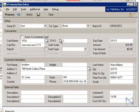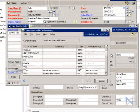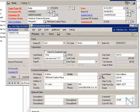This now brings up the e-Transaction entry window. As mentioned earlier, this is where you can enter a customer's credit card information and process the transaction. Notice that for transaction type it says Book. Since we want to do a book transaction, let's leave it the way it is. Next to it is the batch ID we have assigned to this transaction in the previous window. So at this point, we could either select the previously used card from the customer's wallet or enter information for a new card. Let's select a card from this customer's wallet.